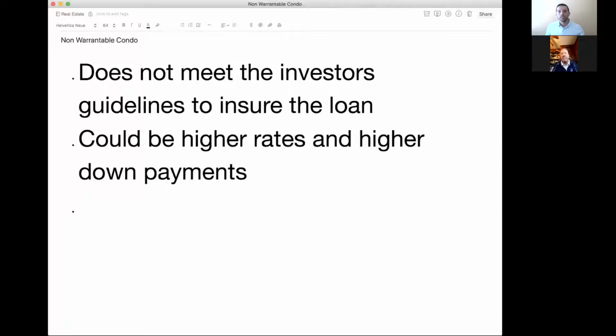So, as real estate agents, we know a lot of things to be looking out for when we're showing a condo building to a buyer. But is there any specific questions that a buyer should be looking out for when they're inquiring about a condo building to see if it is warrantable or non-warrantable?